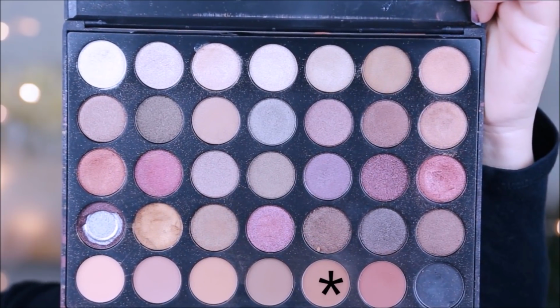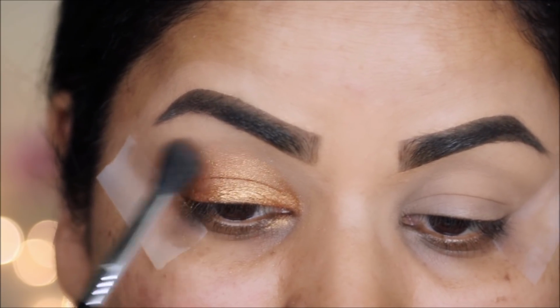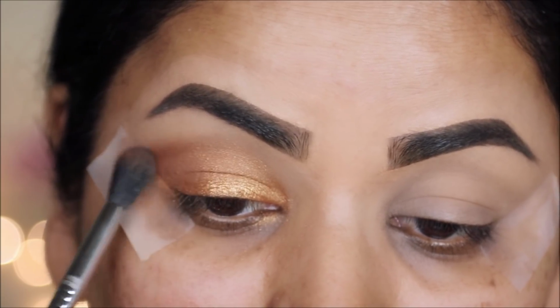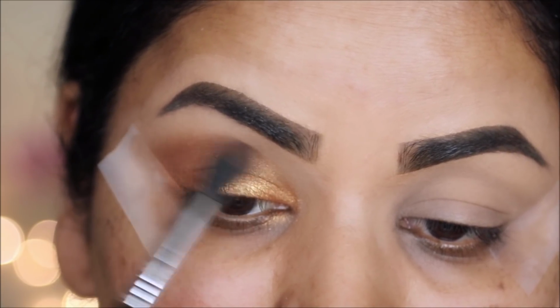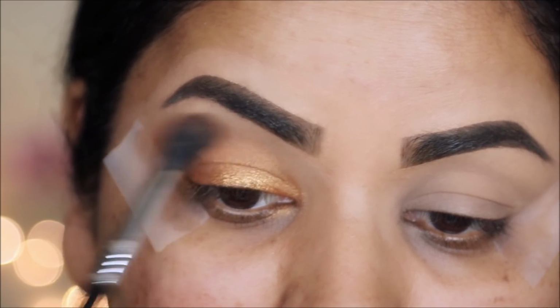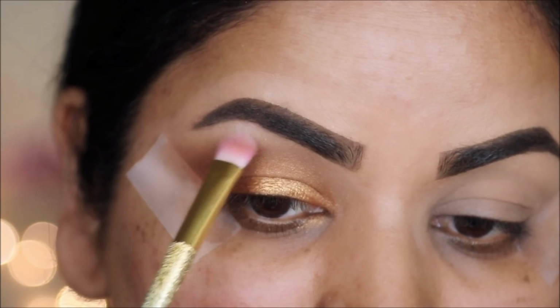And for transition, I'm going to use this brown shade. I'm going to mostly focus this in the outer corner. With my Sigma E40 blending brush, I'm going to blend it out at the crease so everything softens up. Using this antique gold shimmer, I'm going to highlight my brow bones.